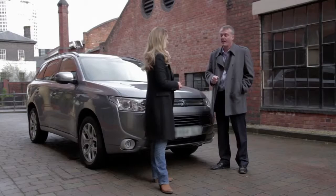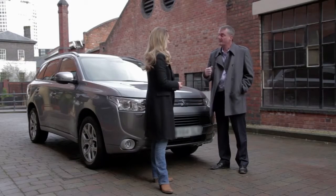And how easy and convenient is it for you to recharge? Well, I'm lucky to have a charge point here at work, so when I get into work I can plug it in very easily, charges during the day to a full charge by the time it's ready to go home at night. And at home I've got a point as well, so overnight I charge it. Really easy, it takes a couple of minutes to plug it in, and no inconvenience whatsoever.